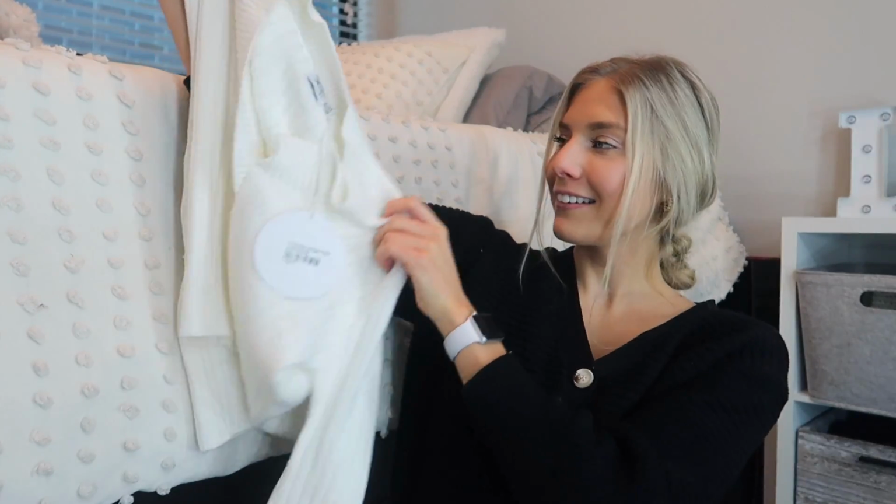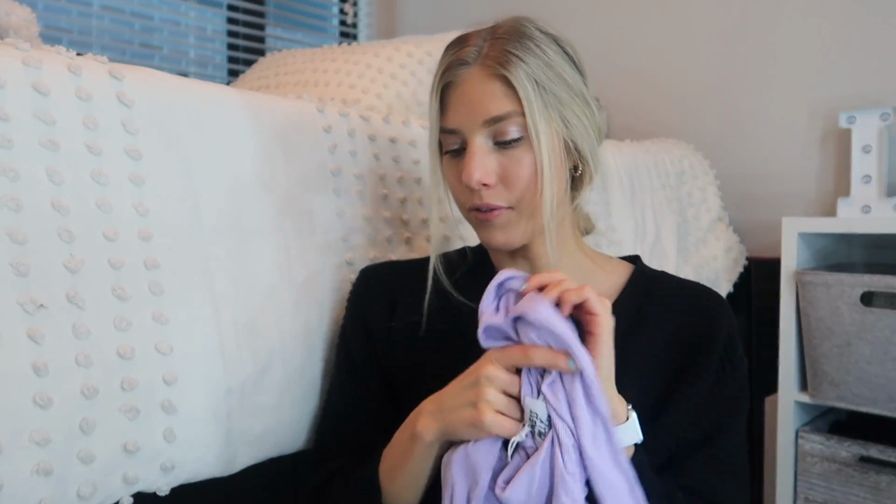And again, I have a vision for this with white light wash jeans and then this cardigan over it. Such a look, and just layered with gold jewelry. So in love with this.